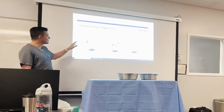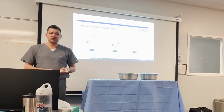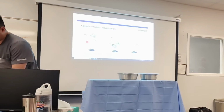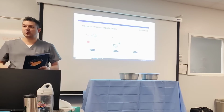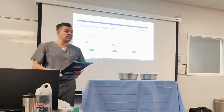Right here, I like this slide. I just want to share a little bit about how to apply the actual fish skin itself. So you have the pieces. We've designed it so that for the larger size fish skins, in these envelopes, in the hospitals, we want to make sure that we're efficient with the size and the area so that we're not taking up too much space.